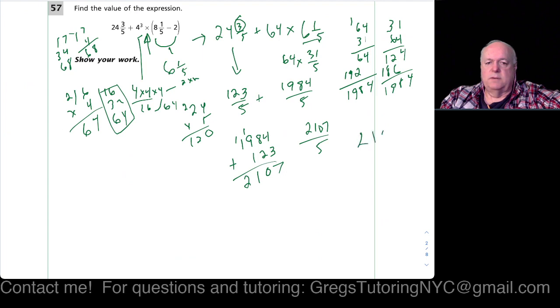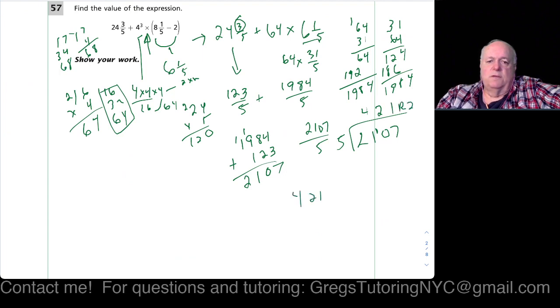2107 divided by 5. 5 goes into 2, can't go. 5 goes into 21 4 times with 1 left over. 5 goes into 10 twice. 5 goes into 7 once with the remainder of 2. So this is 421 and 2/5 if I did that right. Okay, so that's a pretty long-winded answer there.